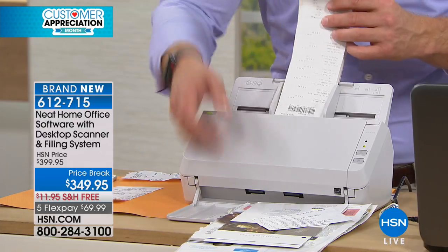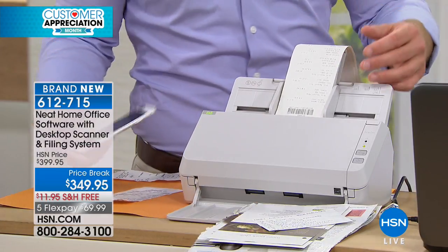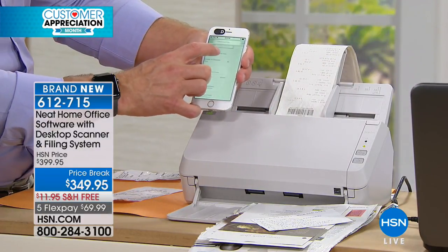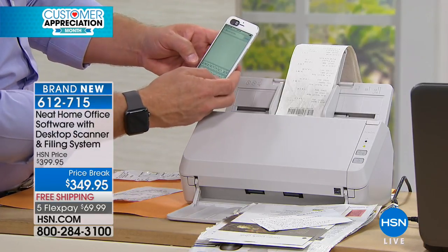Because what Neat does, it can read all the different documentation, so when you need to find it. Where they've really excelled now is we're not limited to just our desktop. I can go right down here to my app, because maybe I'm at the grocery store and I want to find, I have pesto. Let's see, I'm going to just type in pesto.